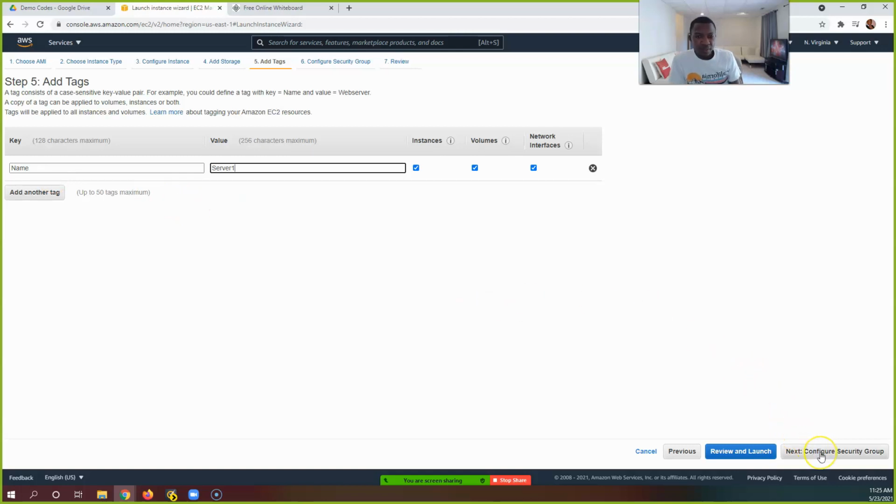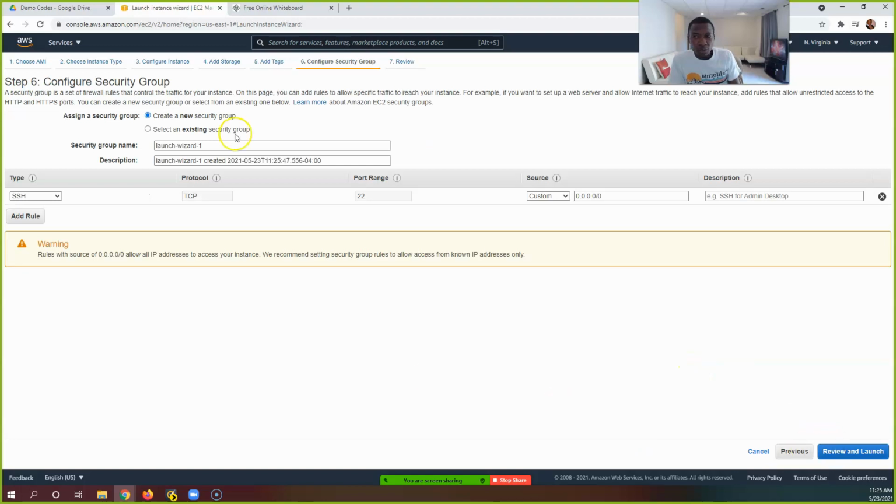Okay, configure security, and then click on configure security group. Let me pause a little bit here. I know I might have gone a little too fast there. Just add a tag, give it a name, and call it server 1. Okay, server 1. Next, click on configure security group.